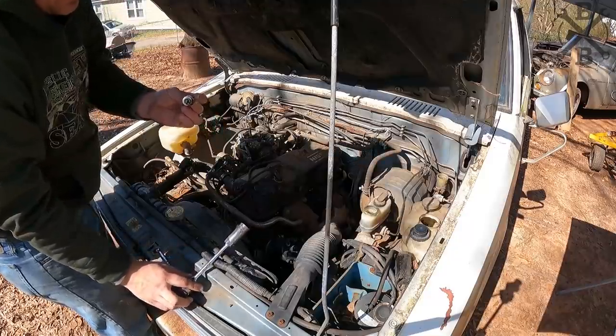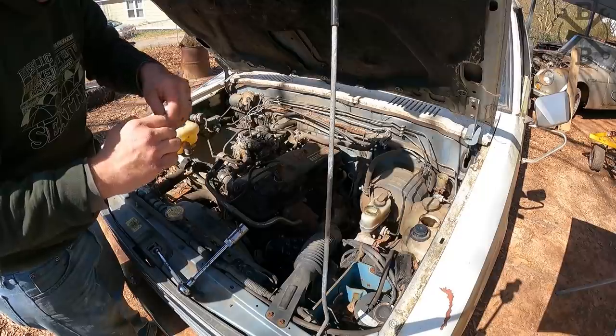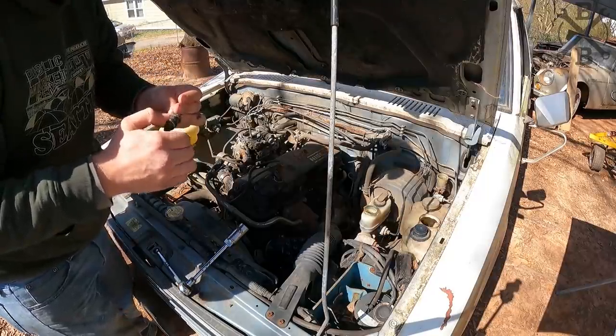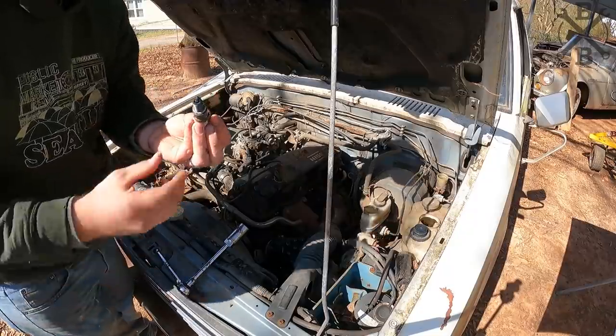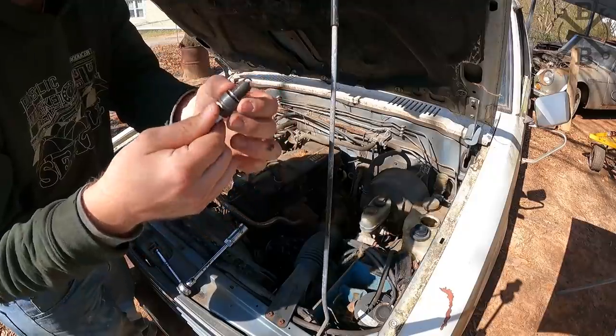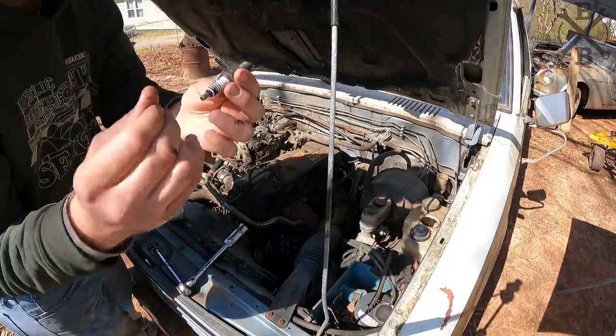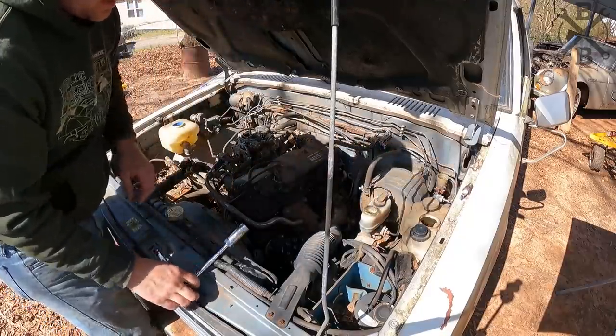First plug. It's kind of nice to see somebody actually put anti-seize on that one many years ago. You see no moisture, a little dark, a little sooty, definitely an old AutoLite spark plug. This thing needs a good set of NGKs.